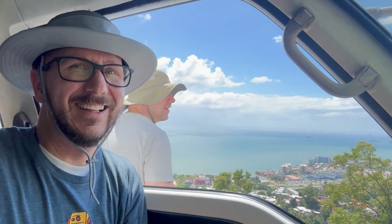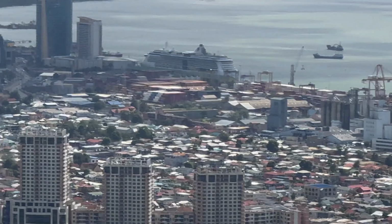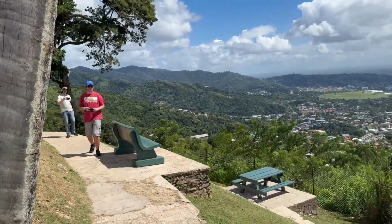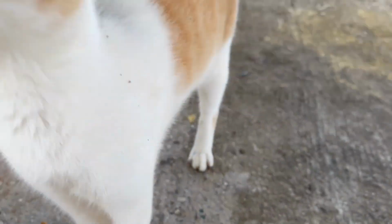You walk? No way. Next, we arrived at Fort George. It isn't a very big fort, but it's on top of a mountain and has an amazing view this side of Trinidad. We spent 20 minutes or so walking around the grounds, taking photos, and of course, video. Also, I found another kitty to pet.